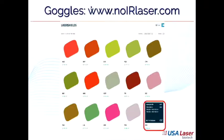And if you go to their website, you will see under laser shields, this is what it shows up on the screen. And when you put the mouse over the different colors, a window pops up that tells you the optical density, the wavelength, and the VLT, all in a little window. So you can kind of scan to see, and the price at the bottom. That one is 160.